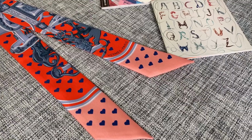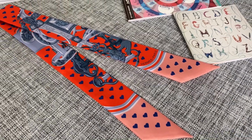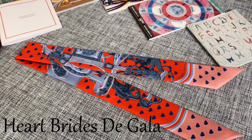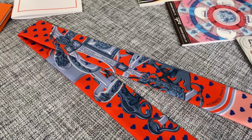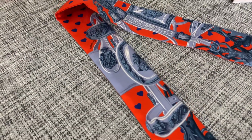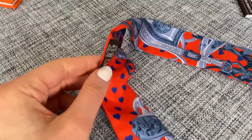But anyway, starting off with arguably one of my favorites, which is this one right here. If you've been following Hermès's Twilly releases for a while, you'll know that this Brise de Gala heart design came out a couple of years ago, and similar to the Jungle Love one, I think it's what it's called, that was released earlier this year. This was super popular, especially because it also came with a heart-shaped twilly box instead of the regular round one.